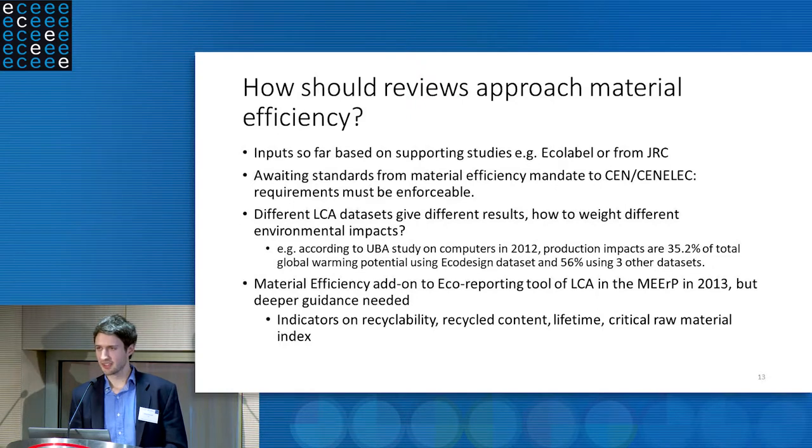And for stakeholders, it's not always clear where these material efficiency requirements come from. And this is a question of asking, do we want to look at these material efficiency aspects in the review study itself, or does it need to be a parallel study? Or how do you increase the dialogue and the exchange on these aspects?